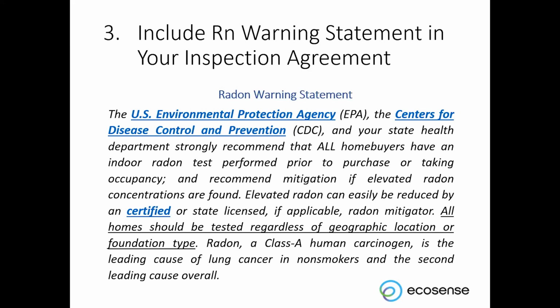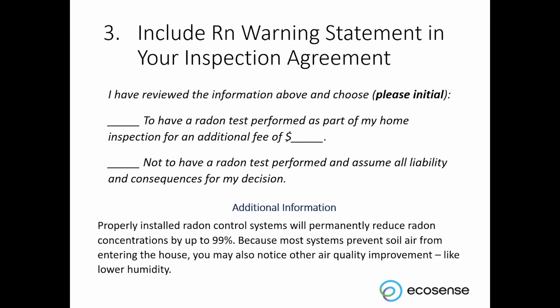And then to add a little more persuasion to that statement, you just have them sign off. So you're not pushing it, you're just giving them information, and they would sign off that I choose to have a radon test performed as part of the home inspection for an additional fee or whatever you decide to charge them, or not have a radon test performed and assume all liability and consequences for my decision.